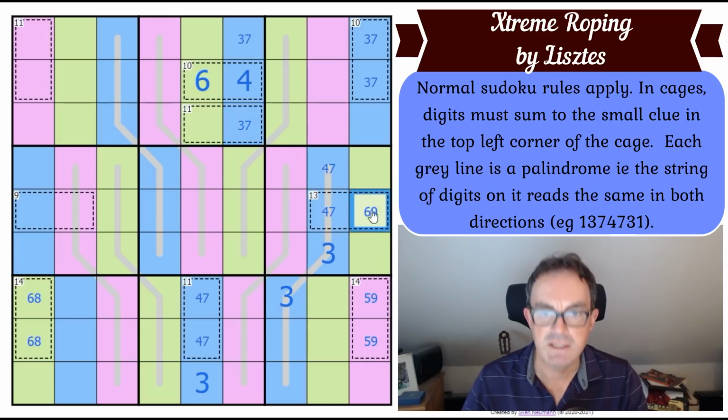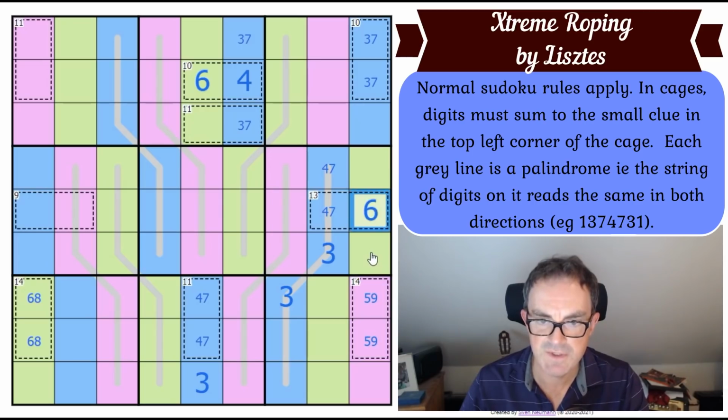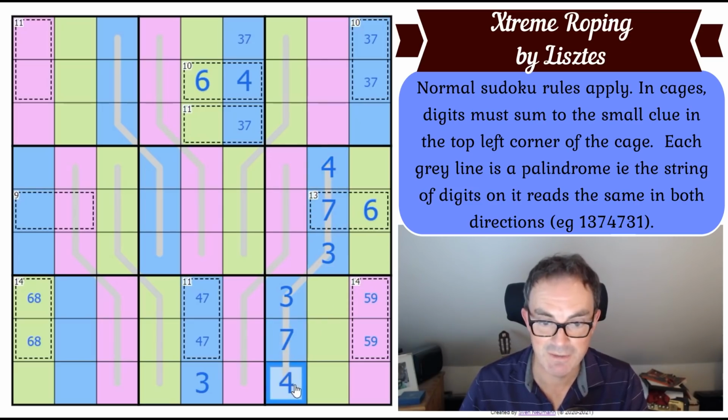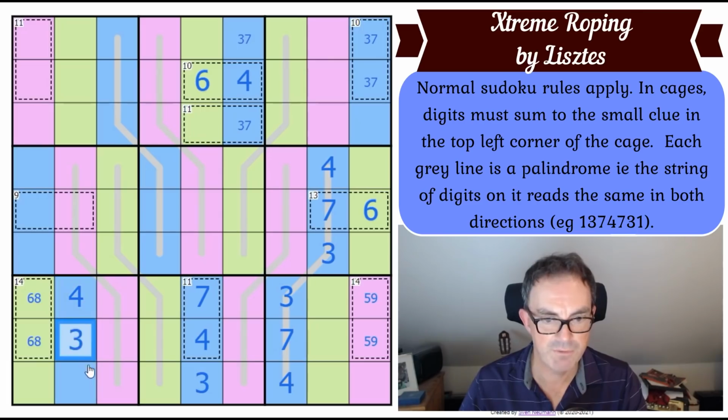That can't. Right. Yes. Okay. And now this can't be 9 anymore. It's 5, 9 there. So that's a 6. That's a 7, and that's a 4. And that's on a palindrome. Sorry, I only just spotted that. So that's filled in. So that's filled in over here. And now that square's a 4, that square's a 3, and that square's a 7 just by Sudoku.